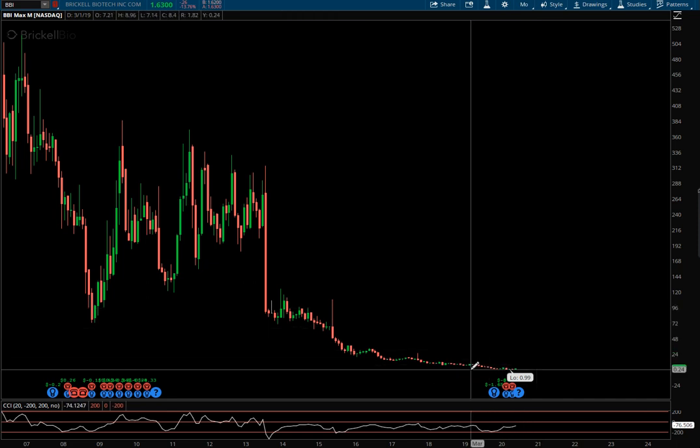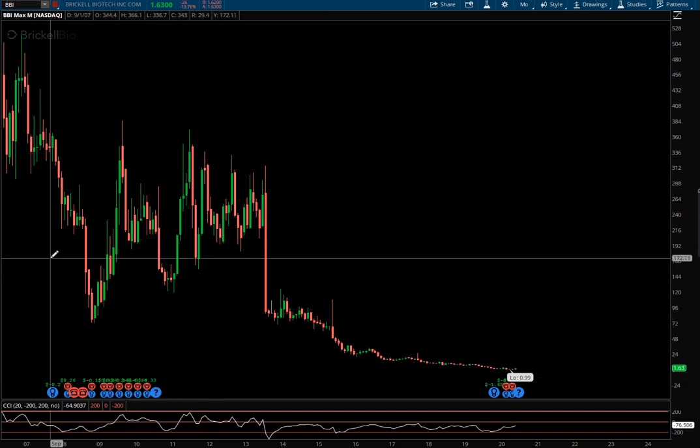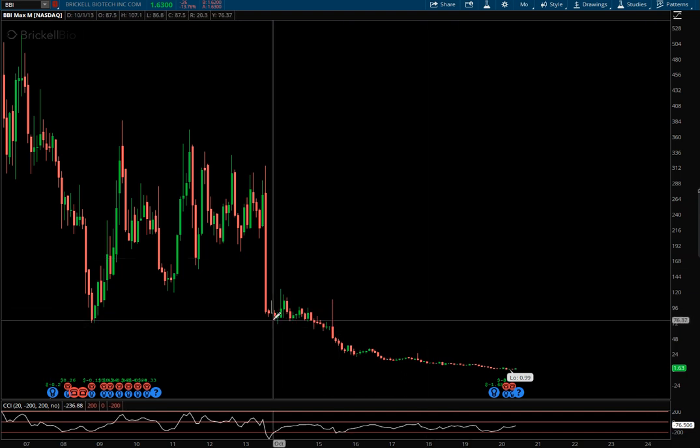Basically, what I was thinking is, in the morning, I pulled up the monthly chart first, and this is a known pig. The stock has a history of mostly going down with some spikes along the way, but everything is usually sold off eventually, especially after 2014. So that's the first thing.